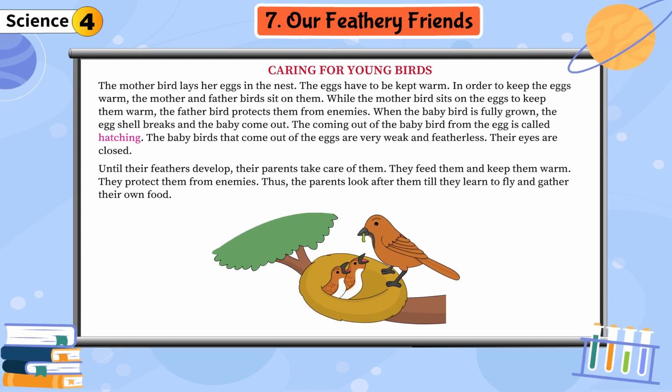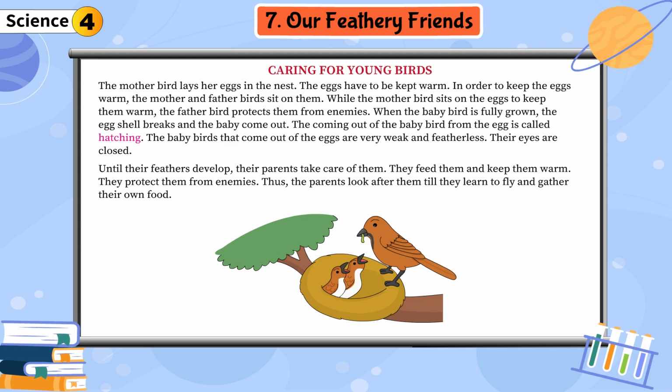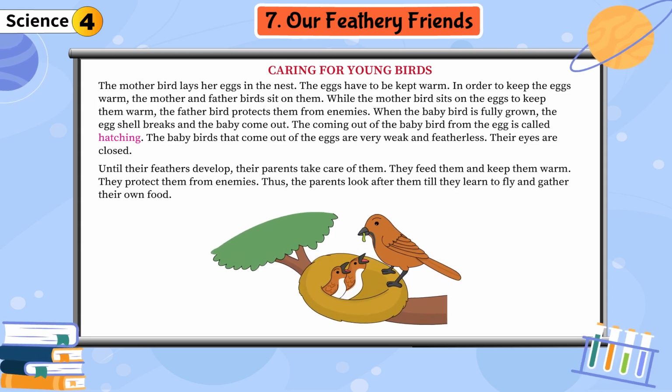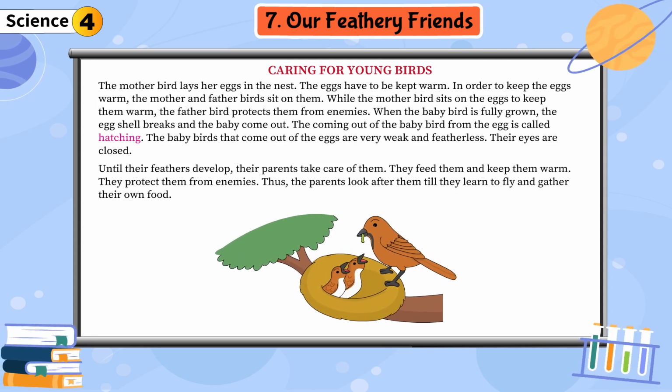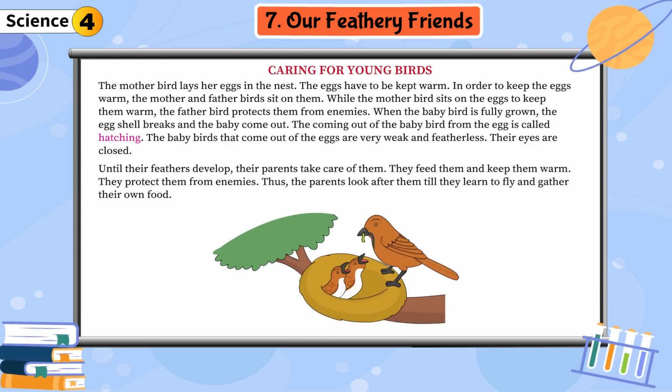When the baby bird is fully grown, the eggshell breaks and the baby comes out. The coming out of the baby bird from the egg is called hatching. The baby birds that come out of the eggs are very weak and featherless. Their eyes are closed. Until their feathers develop, their parents take care of them.